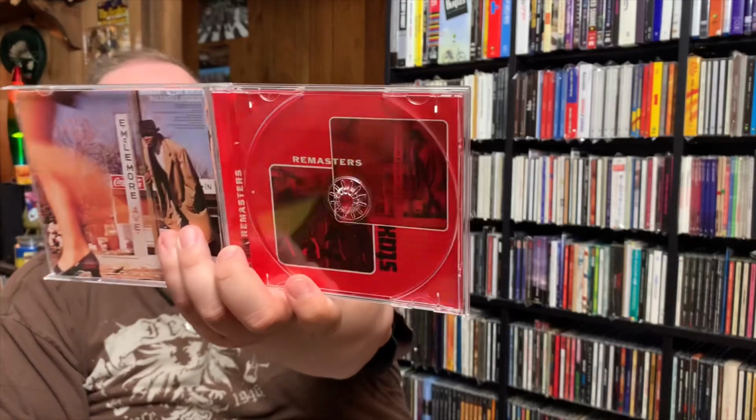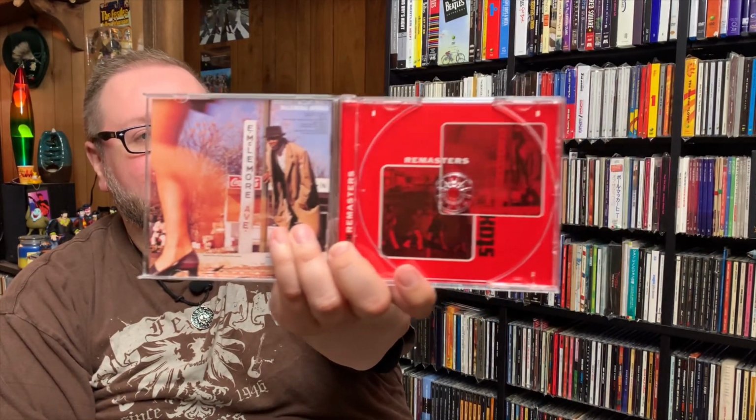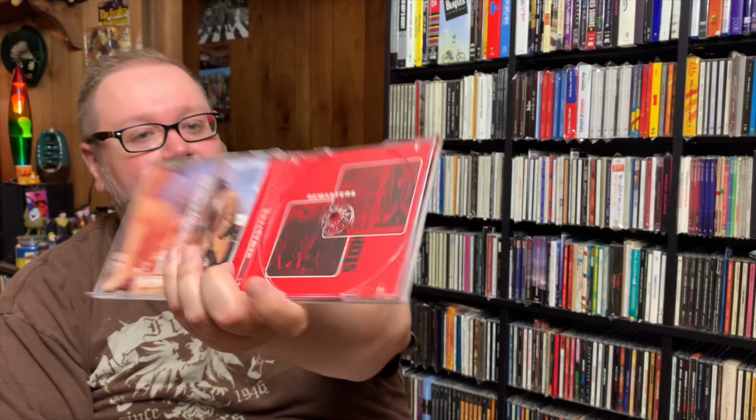I love how much of the album cover they recreated with the front there, and then even the back here is kind of similar to the back of Abbey Road. And there's behind the disc there. But very excited to get this, very excited to add this in.